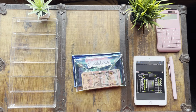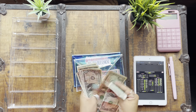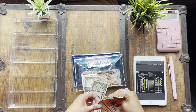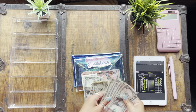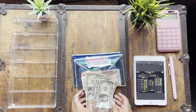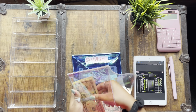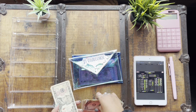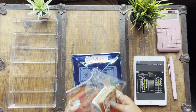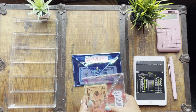Okay, so $1 challenge is going to get the ones left over from my wallet, which is $1, $2, $3, $4, $5, $6, $7, $8, $9, $10. Let me fix this. I think that's the most ones I've ever put in here at one time. You will see a $10 bill in there as well because I needed to exchange it. So, yes. And we do not count this. I will count this at the end of the year with you guys, and it'll be a surprise to us both.